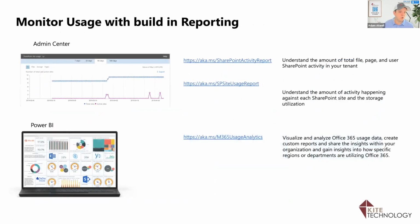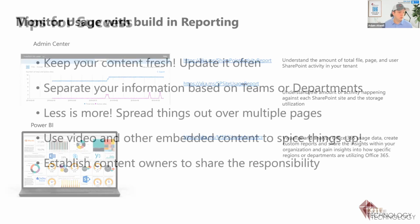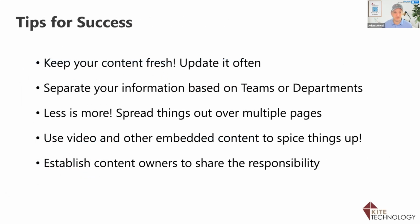The other thing you want to have an eye on is the reporting, right? And so you do want to establish an understanding around how folks are using what's there. And so there's some built-in stuff here. You can see the links to it to help you understand how things are getting used and those kinds of things.